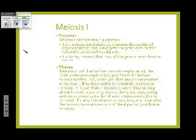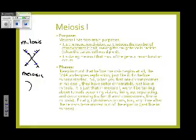In mitosis, all of the genes on each one of the chromosomes are the same. In meiosis, they're going to be different. They're going to go to different places. And that's what makes you genetically different than your siblings.